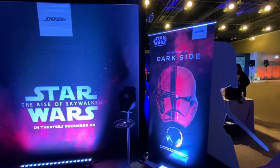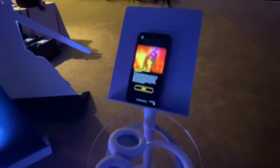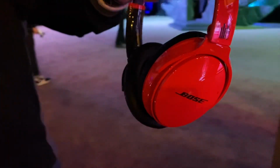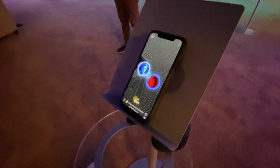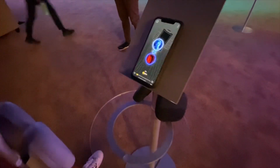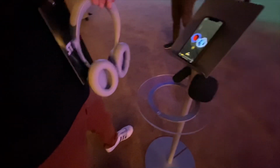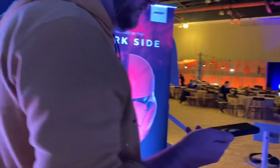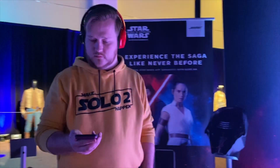So Bose was there with a really cool display, and they were showcasing some new headphones, but mainly a new audio AR experience in association with the Star Wars app. You're going to be able to go into the app and select a scene on the path of Rey's lightsaber. When you select a scene, you'll be transported to it using your headphones, with this AR wherever-you-look kind of thing. So you can look around and hear the scene from a spectator position, or jump into the perspective of a specific character, or even walk around the scene like the Falcon and hear everything based on the direction you're facing and moving around. It's really awesome.